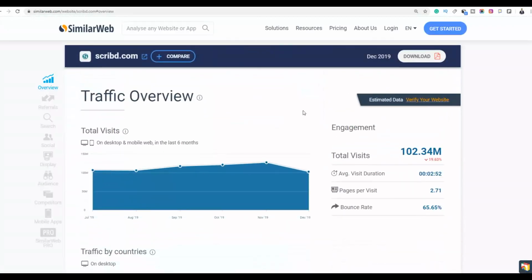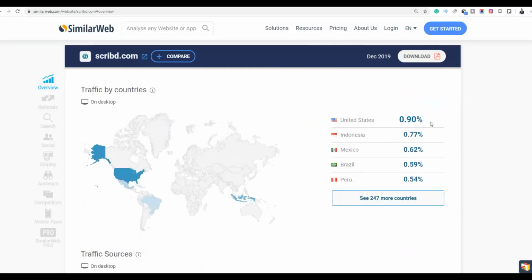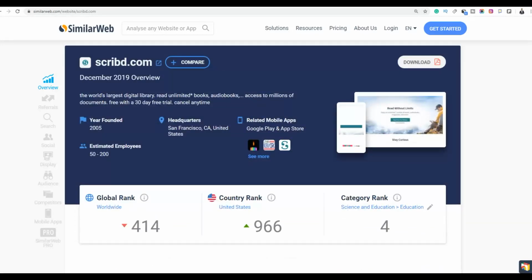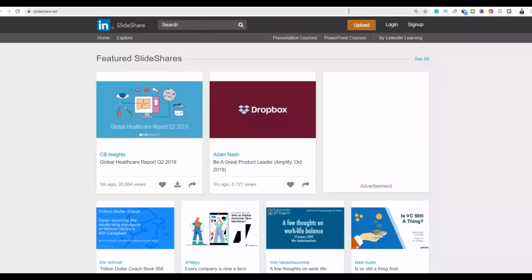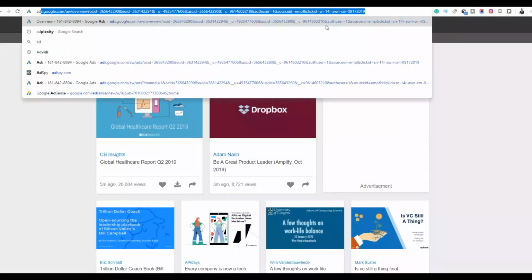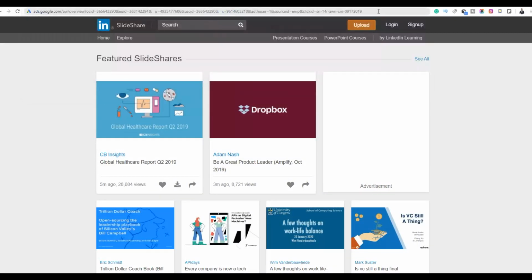You can see, guys, it's getting up to 100 million visitors every month. You're going to share your PDFs on all of these websites and you're going to be getting traffic from everywhere. You're going to get traffic from medium.com, from scribd.com, and from edog.pub. You're going to be getting a lot of sales, guys, because you're going to be getting a lot of traffic from different sources. So that's a simple method, guys.